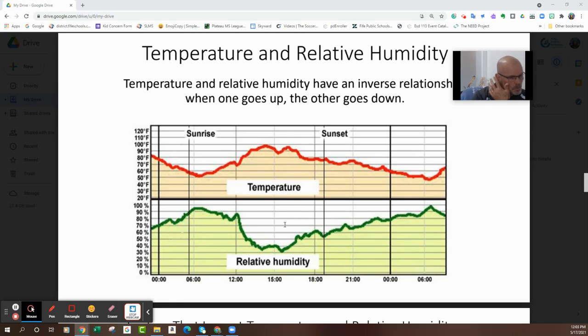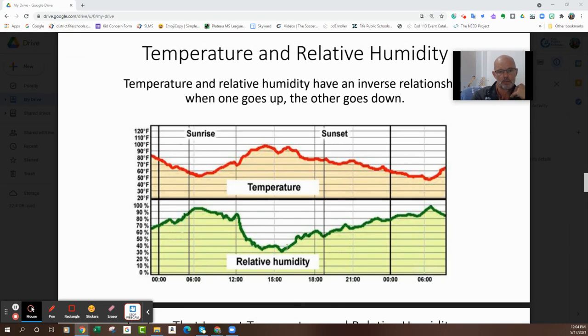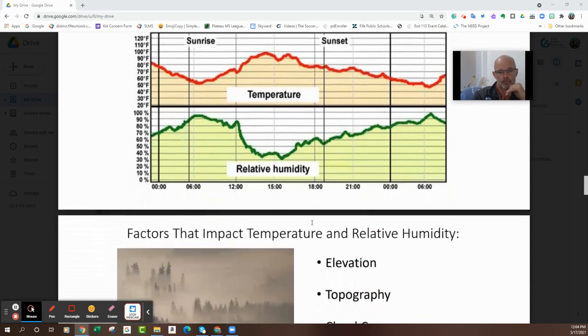As it cools, then the moisture in the air starts to sink and it comes down to ground level. Okay, so if you have an increase in the temperature, the humidity goes down. And as it cools, the humidity rises. And you can see how these are inversely related. Temperature going up, relative humidity goes down.